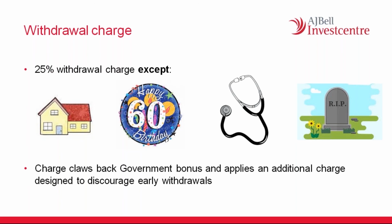The 25% withdrawal charge was designed to claim back the government's bonus, but it was to go a little bit further as well. The government wanted to design it to apply an additional charge, and this is designed to discourage people from taking their money out of their lifetime ISAs too early or not for a specific purpose. This additional charge is 6.25% of the client's own contributions, plus any investment growth on it as well. So it's a little nip, it's a small slap to the back of the hand to tell somebody maybe to think twice before withdrawing their money.